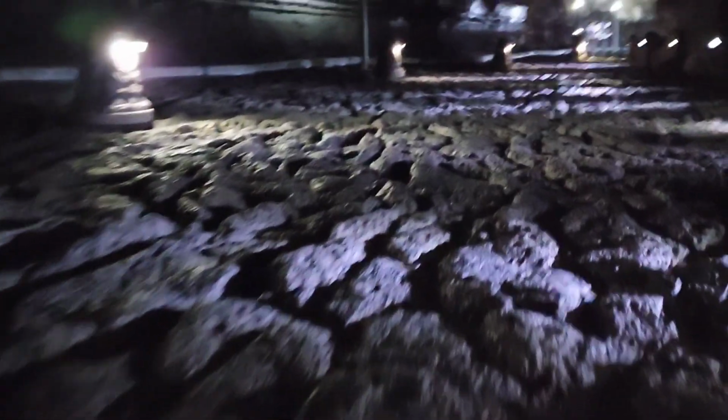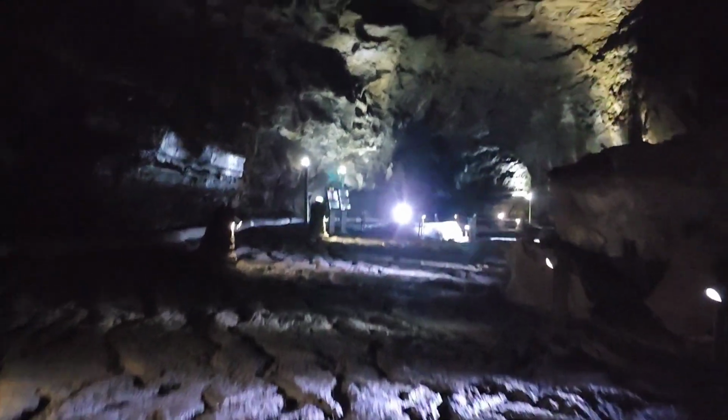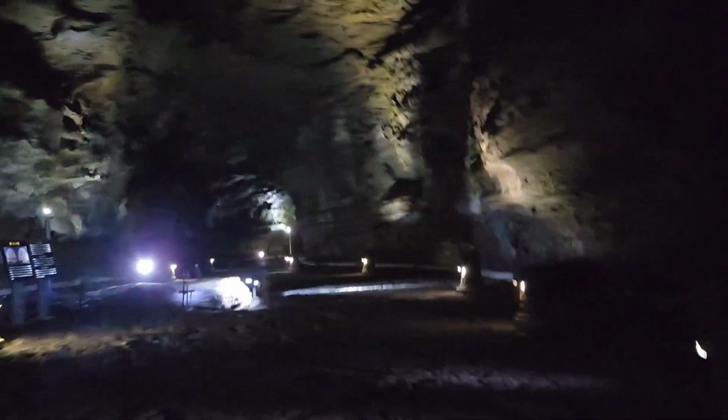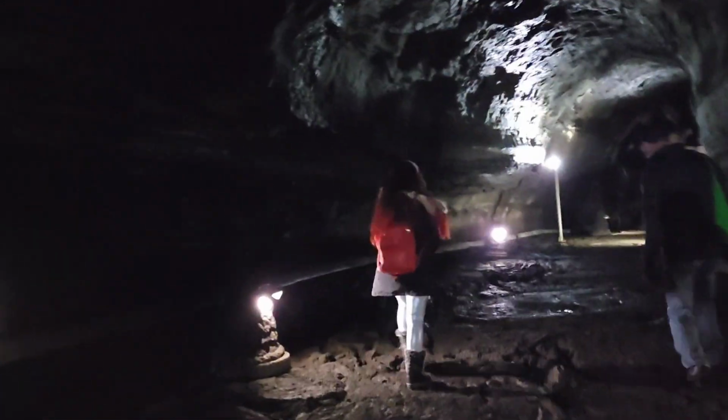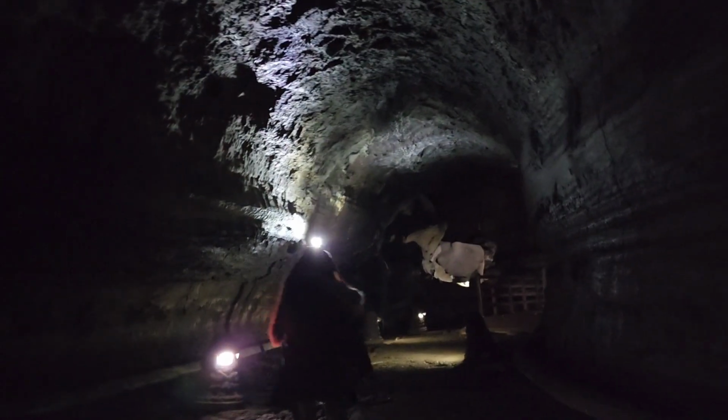This cave system was formed by natural erosion about 200,000 to 300,000 years ago. And if you look at the floor, it looks like lava flow that hardened, and it is just spectacular and breathtaking. As I mentioned before, taking pictures and videos is quite difficult because of the lights. It affects the quality of the video, but it's still worth taking a video.